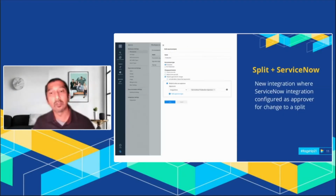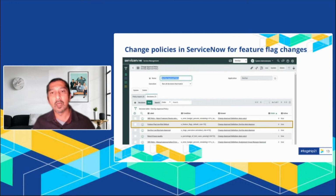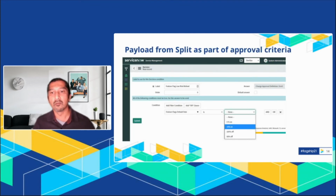So in Split, for example, you could go in for a particular environment and you can set up that ServiceNow integration as the approver for a change in Split. And so with this configuration, what happens is now if you confirm a change inside of Split, we use APIs from ServiceNow DevOps to seamlessly create a change ticket in ServiceNow and send information to ServiceNow that can be used for decision making. And so you can set up a new policy here that's based on a change to the Split. And in this case, we're setting up a rule where if the default rule is that features available to 20% of users, then this decision can be automatically approved.